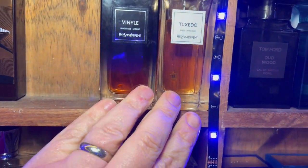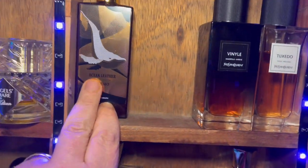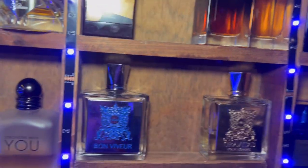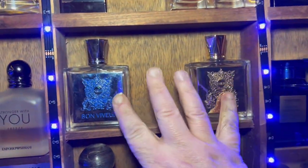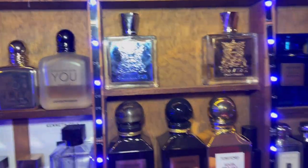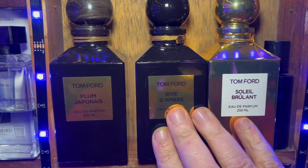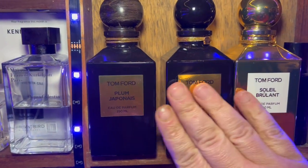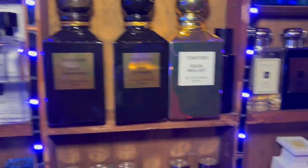Then we got YSL Tuxedo, YSL Vanille, Memo Ocean Leather. One of my favorite Memo fragrances, the only one I own, actually. Then we have, of course, Mr. Smelly Dan Norton's fragrances, Bonvivia and Gravitas for home. And then the big boys. Soleil Brulant, Rive d'Ambre, and Prune Japonaise. These are three of my favorite fragrances from Tom Ford. I'm glad I got big bottles of them.